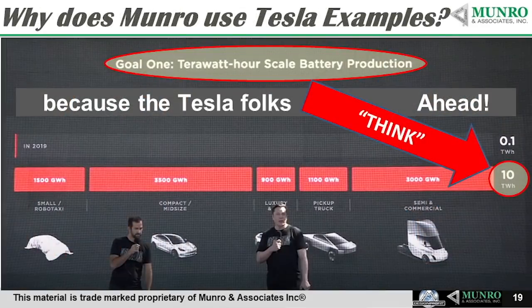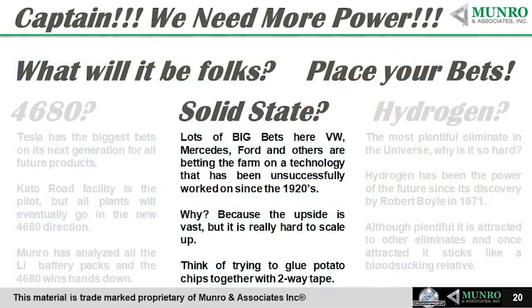Let's have a look at why I keep talking about Tesla. That's because the Tesla folks think ahead. They're looking at 10 terawatts of power by 2025, and they did that in 2019. How in the world could they think that far ahead? I think it's because they're looking at the market in total, instead of what's happening in my own little sandbox. With that in place, let's have a look at what's going on with solid state.